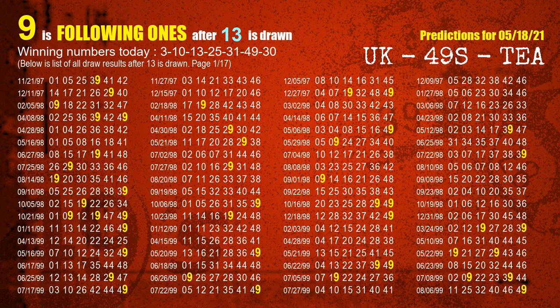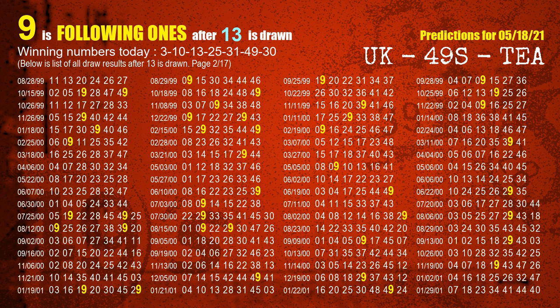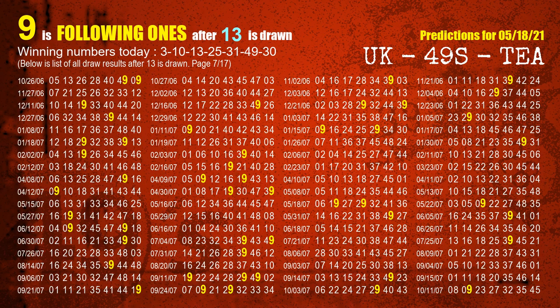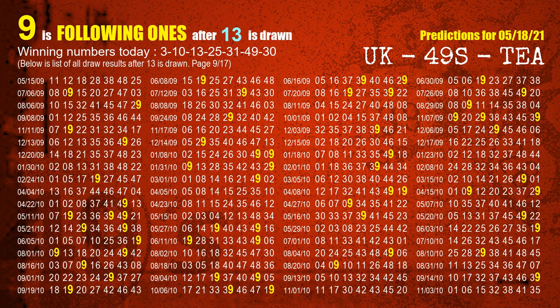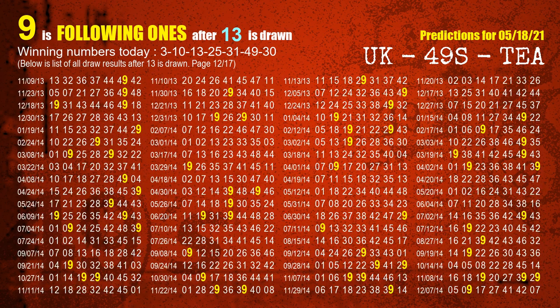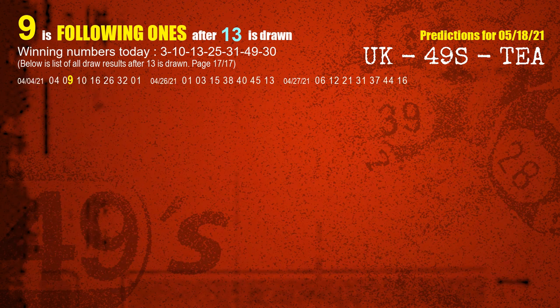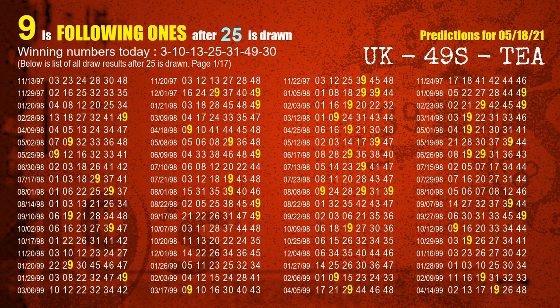The third winning number is 13. The most frequently following units digit is 9, when 13 is the winning number in last draw. The fourth winning number is 25. The most frequently following units digit is 9, when 25 is the winning number in last draw.